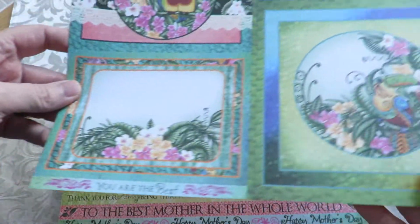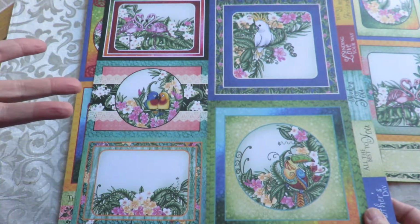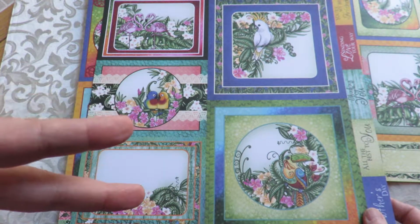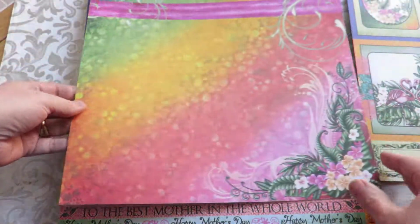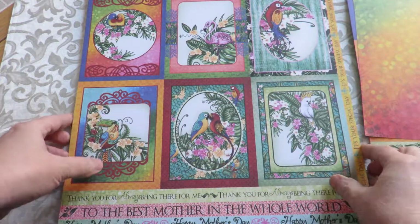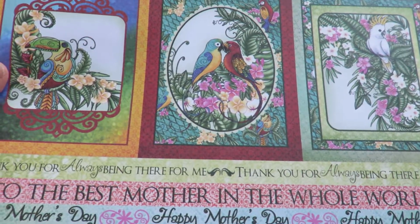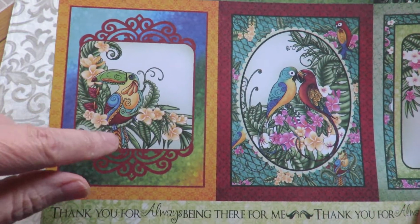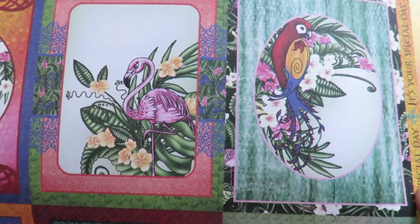Heartfelt has really done a great job of not only filling us up with lots of animal type images with the woodland creatures and the dogs, the paw. Forgive me, I can't remember the name of the collection, but it came out, I think, a few months ago. And the monkeys and the beautiful fish that went with the Under the Sea. And now they are starting to really add not only to their flowers, but you'll have all kinds of leaf bases if you collect Heartfelt Creations.